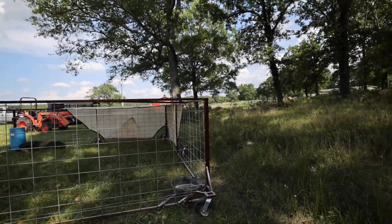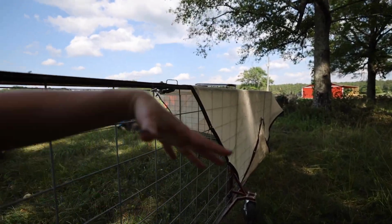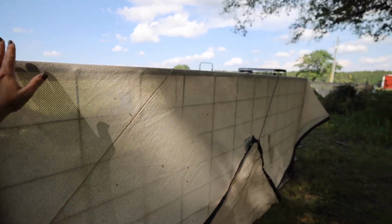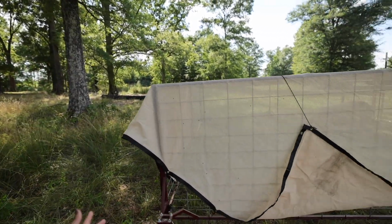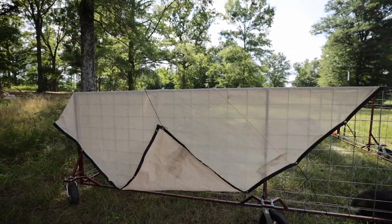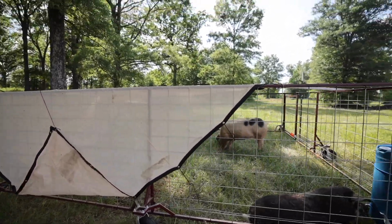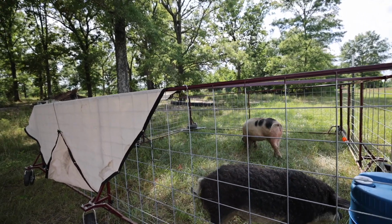Now Maya ordered these shade cloths from Growers Solution, which is where we've gotten all our high tunnel stuff and our shade cloth stuff. And he fixed it on the side here to give them a place to get out of the sun. Now this is shaded, so they're not going to need it quite as much, but it's important for them to not just get baked in the sun. We want them to be comfortable. And this can be moved to new ground daily.